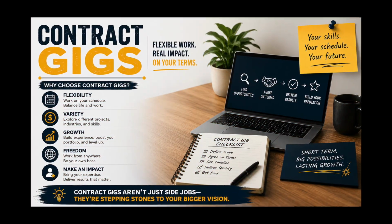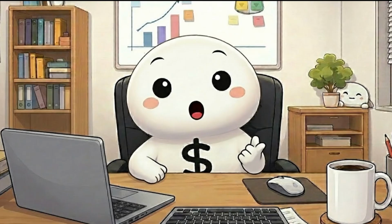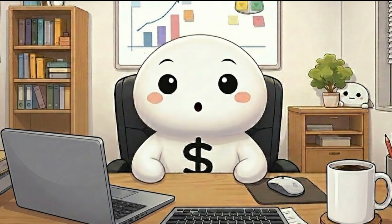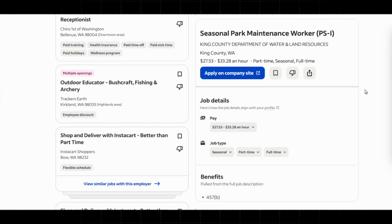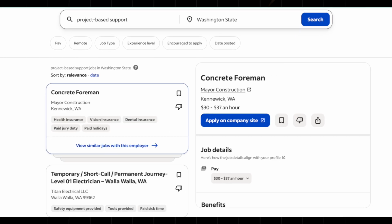Number 4, contract gigs. Most people think of Indeed as normal jobs. But if you search strategically, it becomes much more interesting because companies constantly need temporary help, freelancers, contract workers, and project-based support.